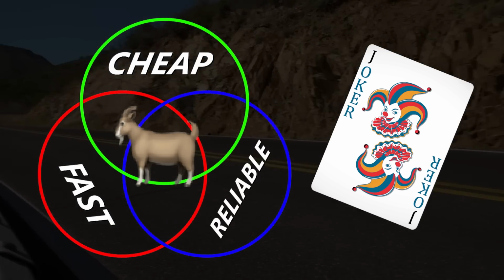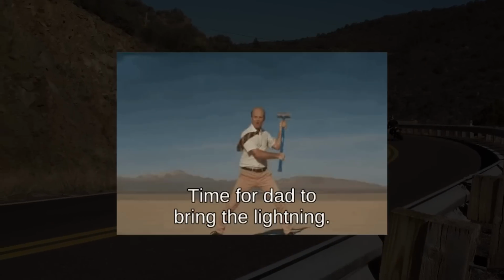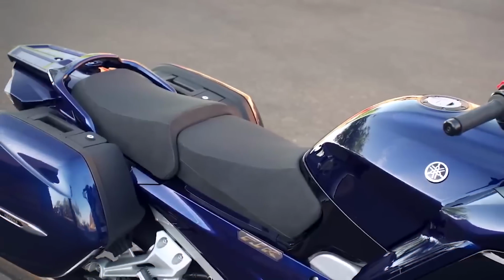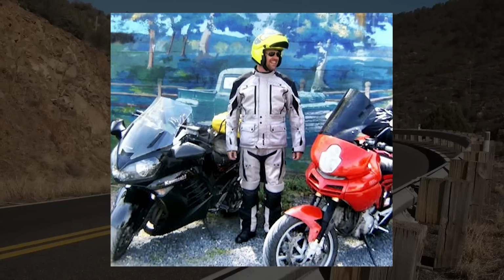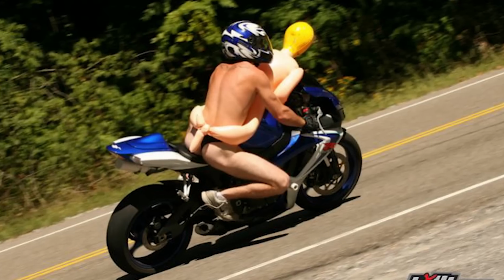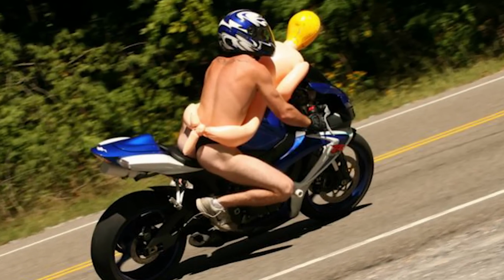For the FJR, that factor is just how much dad energy is exuded from this bike. No one is going to say it's stylish or exciting, but it's practical and it's fast, and dads love practicality. Most love practicality more than they love their own sons, especially if their sons ride Gixxer 600s and wear Corona flip-flops.